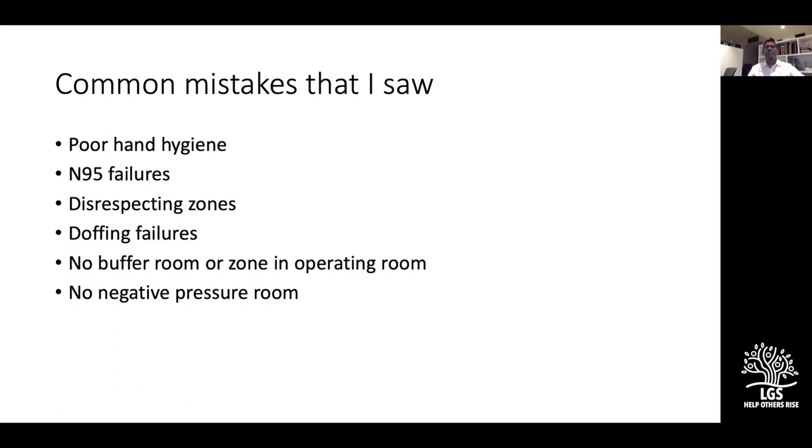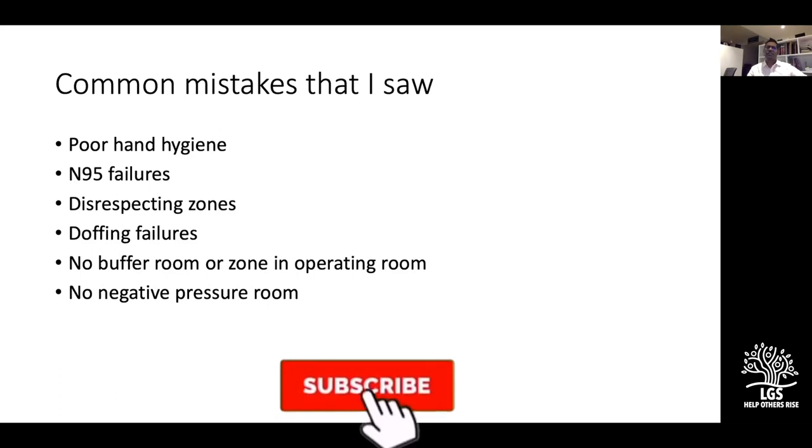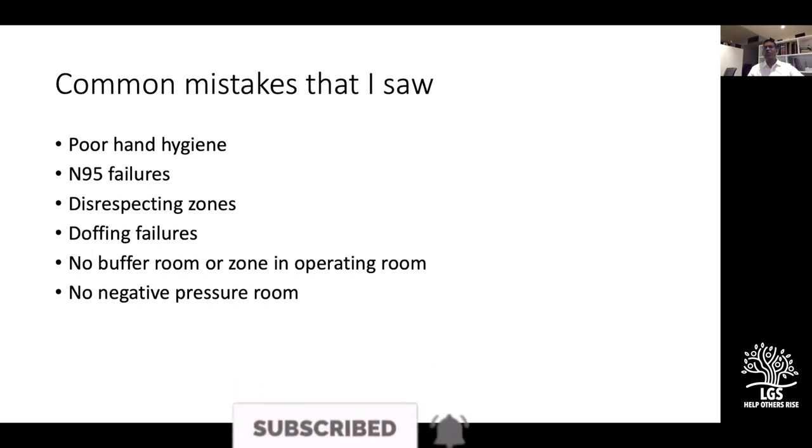The second mistake is N95 failures. I was disheartened to see that initially, with N95 being used since the time of swine flu. Now we corrected most of them. Now fitting is good and they're all using the N95, but we still see nurses wearing it upside down, with cross straps, touching the outside of the mask. And disrespecting zones in an ID ward is still happening, but it's beyond my time. I think the administration is taking great interest in it to mark down the zones and do a perfect job. We did the initial marking and zoning, and it's taking on very well.